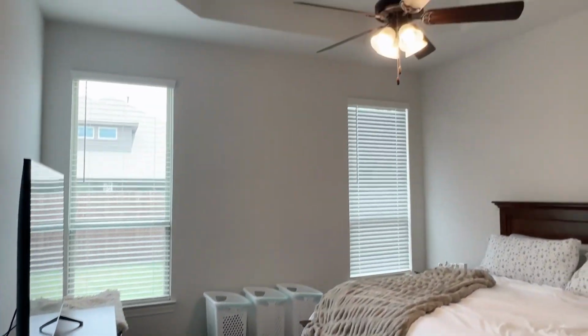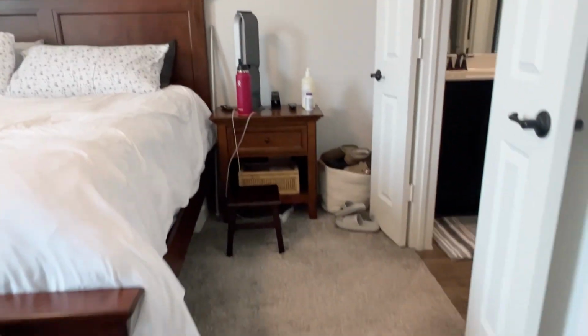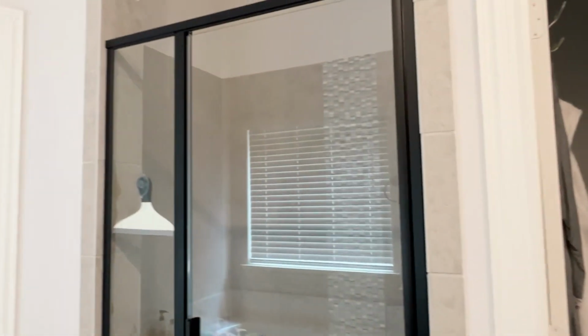Primary suite has that same detail on the ceiling. Carpet is in very clean shape, maybe a little worn here. Dual sinks, soaking tub, step-in shower, walk-in closet, and water closet.